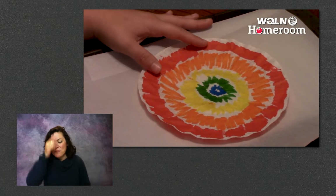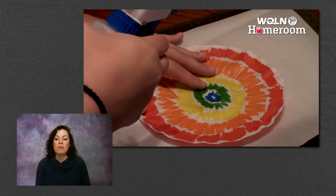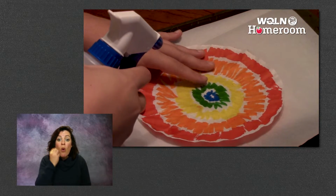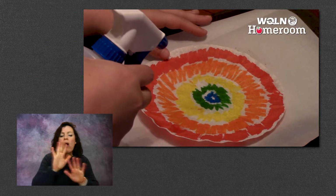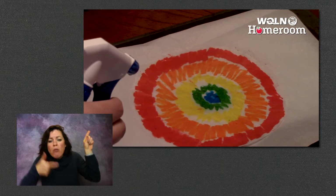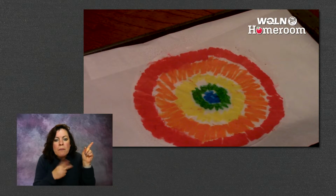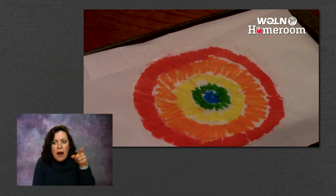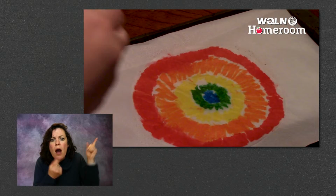Okay, so now when we spray it, if you do this experiment at home, you do not need a lot of water. So I'm going to spray right in the middle of my coffee filter so we can see what happens. I'm going to give it a couple mists just here and there so that we can see what starts to happen. Take a look at the colors and what is happening. Let's give it a couple more squirts.